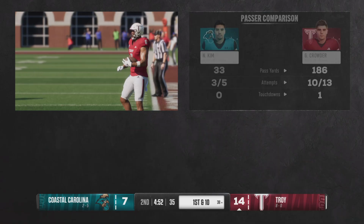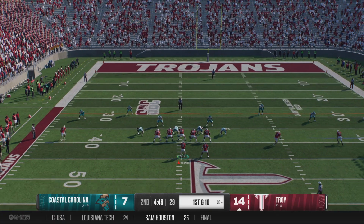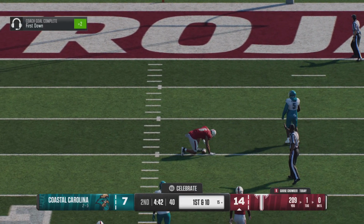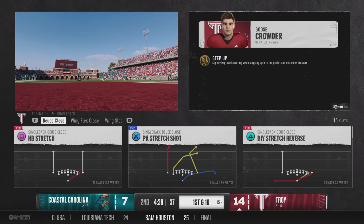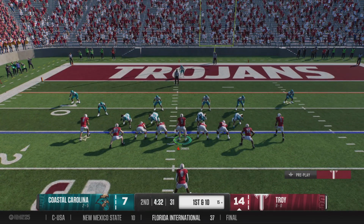All right, defense, it ain't working, right? They're stringing together several first downs here. We're going to need to change this up, find something we can disrupt the quarterback and mess up this offense a little bit. Just flying through the air like a superhero to make the grab. All the way down to the 15-yard line. It's 1st down.